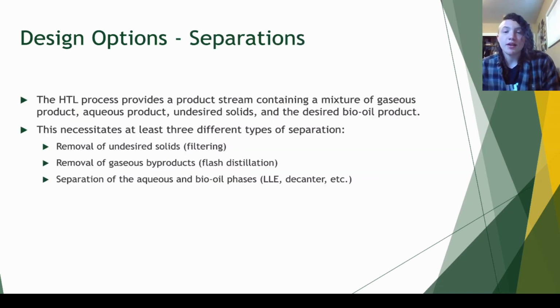The HTL process provides a product stream containing a mixture of gaseous product, aqueous product, undesired solids, and the desired bio-oil product. This necessitates at least 3 different types of separation. First, removal of undesired solids through filtering, then removal of gaseous byproduct through flash distillation, and then separation of the aqueous and bio-oil phases through methods such as liquid-liquid extraction or use of a decanter.